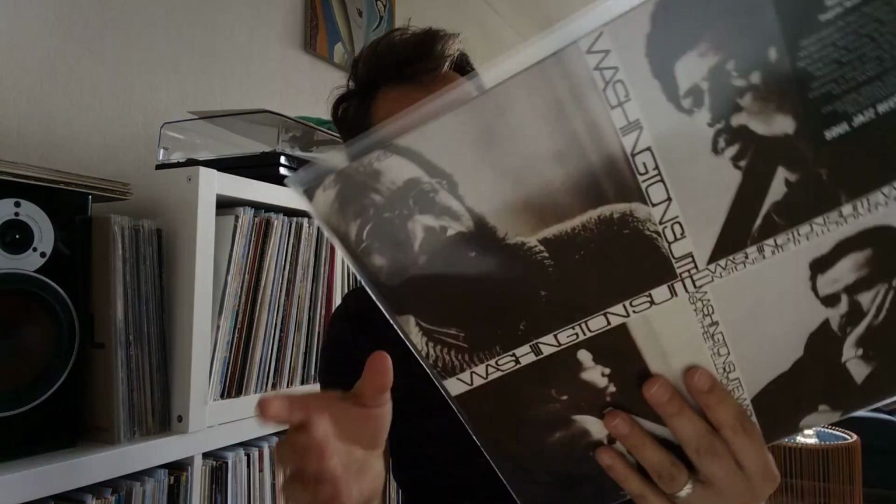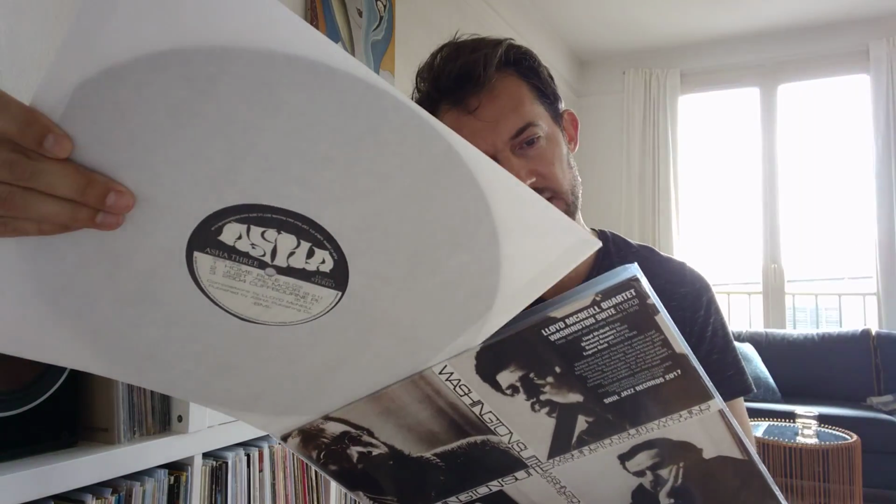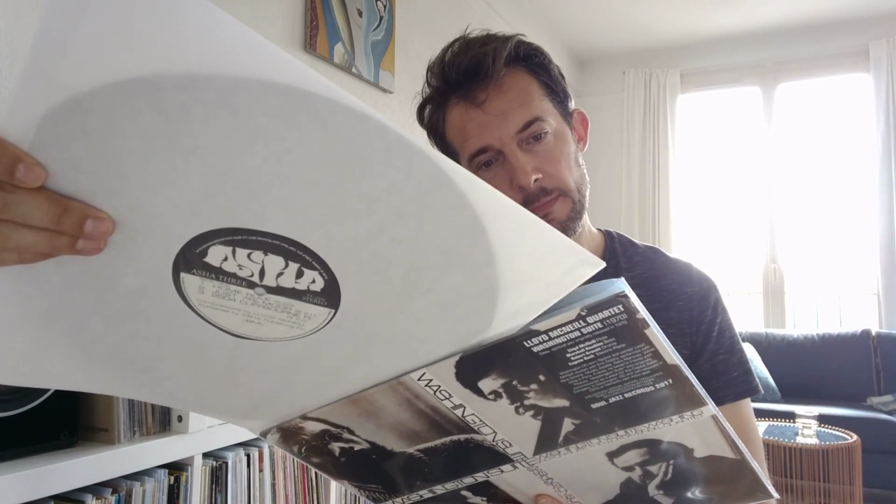Next one is a really cool album. It's, I think, as well from 70. I think from 70 exactly. Anyway, it's on Asher Tree. This is Lloyd McNeil Quartet, Washington Suite. Yeah, 1970 exactly. The original is going for a crazy amount of money. This is a nice reissue. I didn't have any problem with the reissue quality, and I recommend it if you haven't heard of this one. Nice soul jazz, I'll say, really cool.